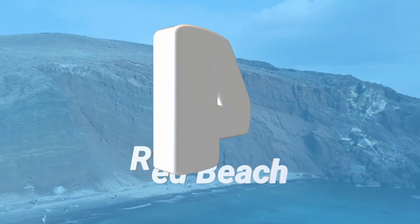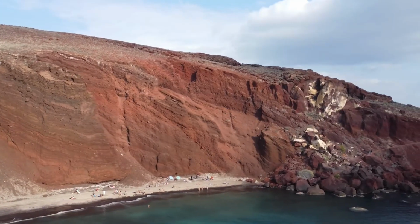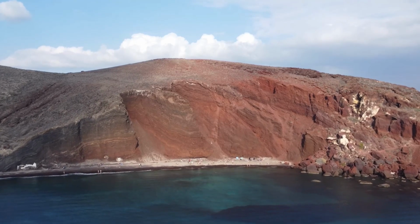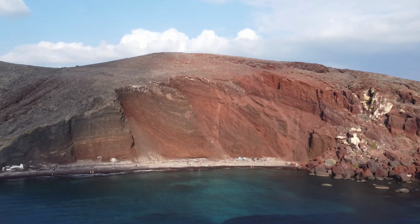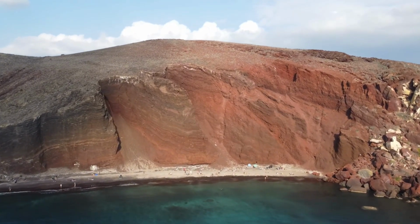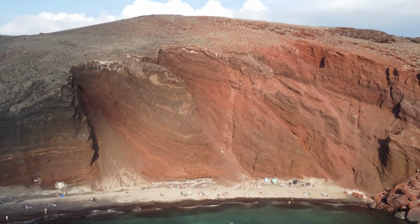Moving on to number 4, we have Red Beach, a true wonder of nature on the southern coast of Santorini. Surrounded by dramatic red cliffs, this beach is a sight to behold. Embrace the scenic beauty, take a leisurely swim, and immerse yourself in the striking contrast of colors that make Red Beach truly unique.